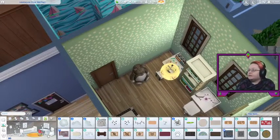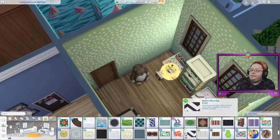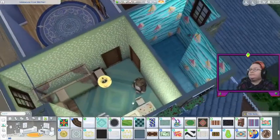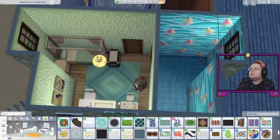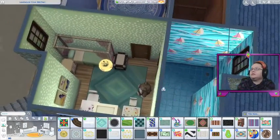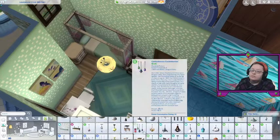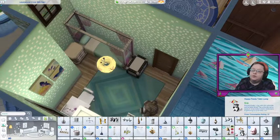Okay. I think I want to do... Too big. Although I could shrink it and it would work. Yeah, because I want to see the gorgeous hardwood floor. The little panda bear is so cute.